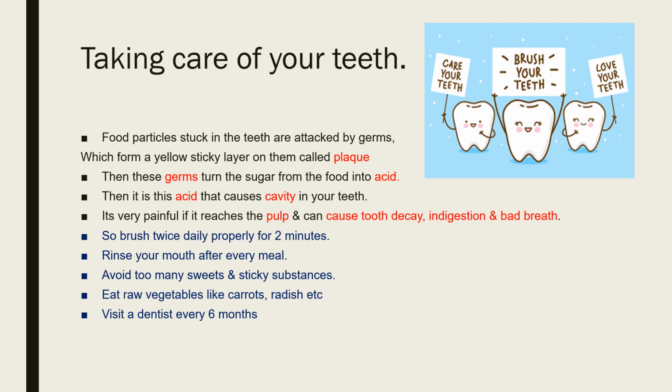And every time food particles get stuck in between your teeth, the germs attack the sugar from your food and convert it into acid. We all know how dangerous acid is. Of course, I'm not talking of concentrated acid, but over a period of time, it even decays the hardest part of your body, your enamel. Imagine. This acid acts on your teeth and makes a cavity or a hole in your teeth. Can you believe the intensity of this acid? It can make a hole in the hardest part of your body.